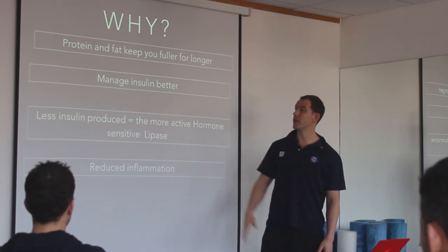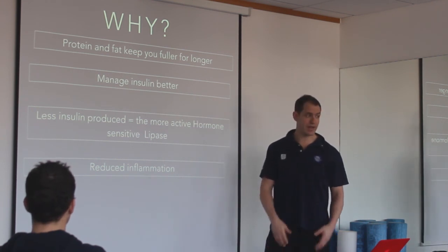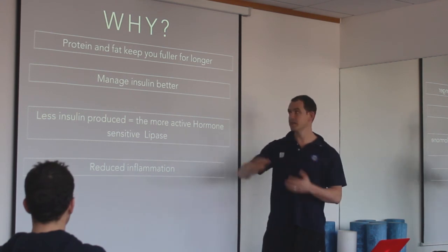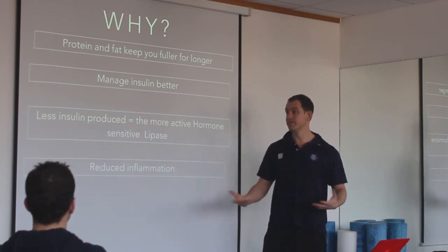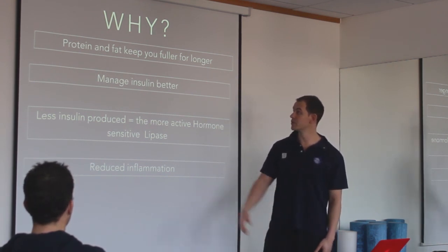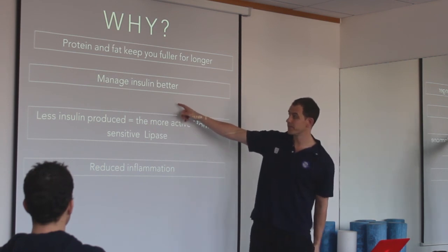When you eat a diet that's more rich in protein and fat, you have a steadier release of energy. So you have a steadier release of blood sugar, which will keep you fuller for longer. Hence why people tend to eat less calories when it comes to protein and fat. You've also got this issue with insulin. Everyone knows what insulin is? Yeah?